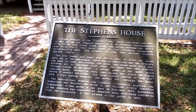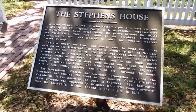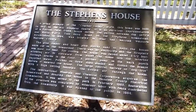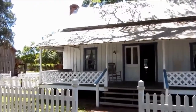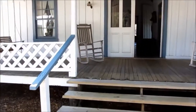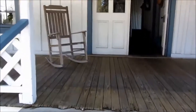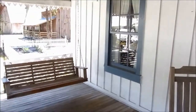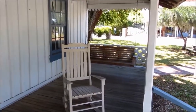So the Stevens house here apparently was acquired by a business and was moved here in 1982. It's a beautiful house with a tin roof style. A lot of times they used to call these cracker houses. If you want to know what a cracker house is, you can look that up on the internet, because I can never explain stuff right. But classic southern porch with a little porch swing right there. This place is basically just a self-guided tour.